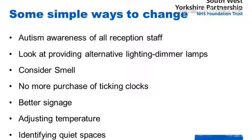We considered removing acute smells such as air fresheners or cleaning materials. We found that ticking clocks were irritable for people and people lost concentration because of them. Our service has been at the forefront of being able to purchase non-ticking clocks, which has been excellent. We looked at creating better signage.